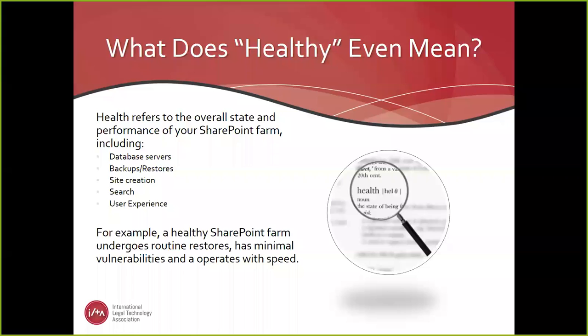So there are several components and pieces and parts to SharePoint, right? Some of the big pieces being your database servers. All the content from SharePoint will be stored on your database servers. You've got backups and restores. You have the process for creating sites, and how quickly does that occur, and how easy is it for your users? Is search performant?